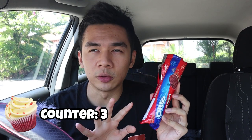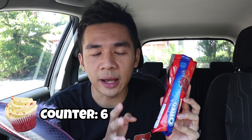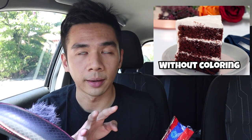Okay. Let me just give you guys a little background about Red Velvet. Red Velvet usually associates with cake. But Red Velvet cake originally, historically, long, long time ago, comes from the reaction between the cocoa and vinegar and some stuff that makes it not deep red like this, but a slightly darker maroon, reddish color. That's what gives it the original Red Velvet cake color.